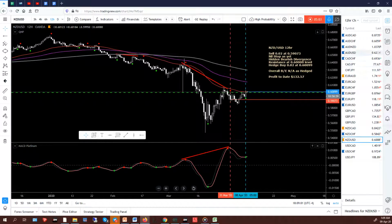As I said, a lot of these, especially these Aussie pairs up here, I think they're all hedged. There's a lot of hedge trades at the moment. So we're setting up hopefully for something good.